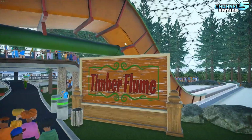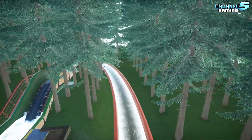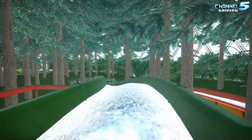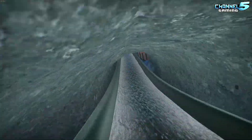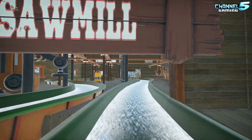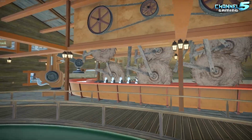What do I know? Ooh, the Timber Flume. Wait, we haven't gone on any coasters yet, have we? Is this the one ride we get? Is a Timber Flume? I don't even know if I want to ride this. Sorry. We're gonna rip on by. It doesn't look like it has a whole lot of theming. Oh, this is nice though. We can pretend like we're on a log. Oh my god. The poor guests.